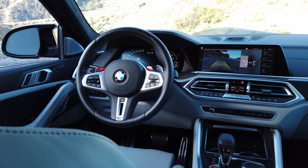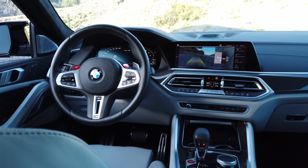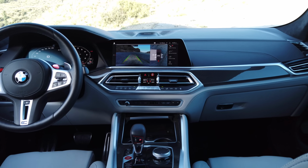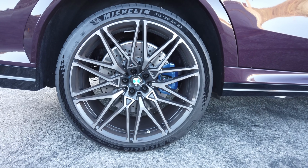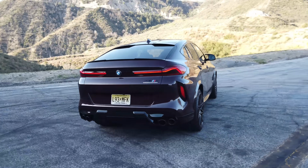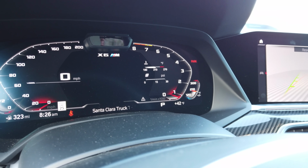0 to 60 as tested with the Competition, 3.6 seconds. Crazy. Top speed is 177 with the M Driver's Package, and part of that is a Pilot Sport 4S tire. The PS4S on this car is staggered, directional, and huge. So you cannot rotate tires. One tire, one corner. 295 21s in the front, 315 22s in the back. The rear is bigger than the rear tires on a C6 Corvette. It weighs 5,100 pounds, give or take.